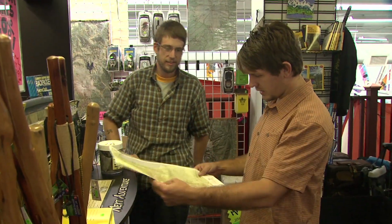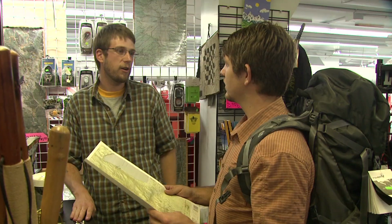Nice. Look at that. All right, now I'm looking at this and I realize that I'm gonna have no access to water once I make it to the summit. So I need something to carry enough water for 24 hours. Absolutely. We already got you set up with a hydration bladder and you'll be ready to go for your trip.